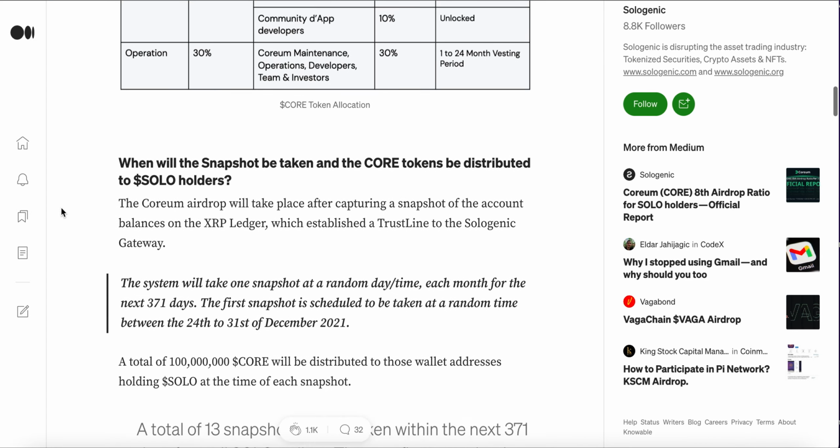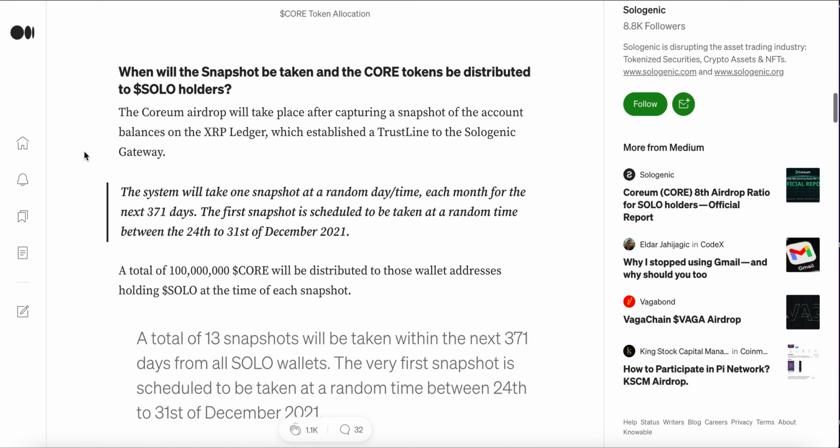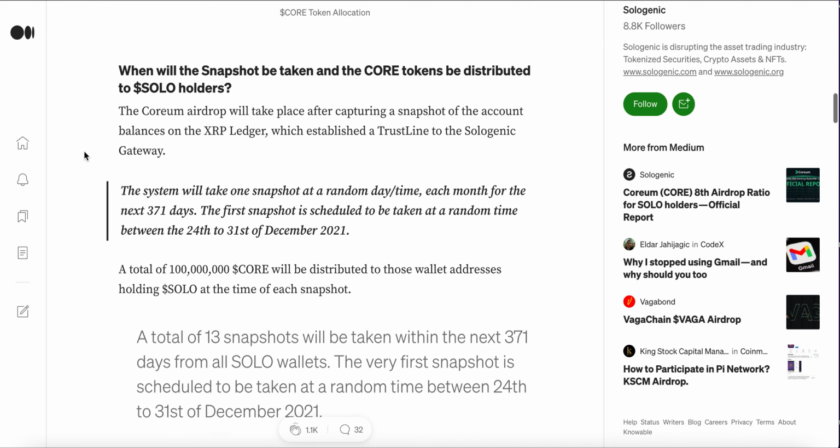So when will the snapshot be taken and the core tokens be distributed to solo holders? Well, guys, we've been getting this already. So, those that have been holding solo from December, we've been getting this already.